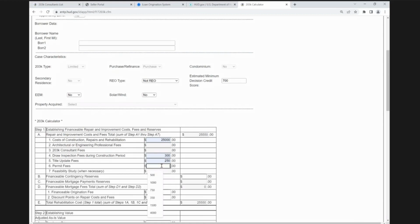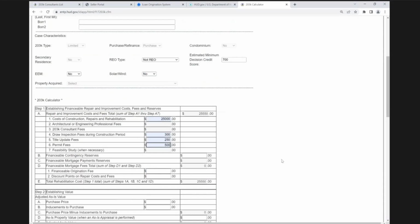And then the permit fees, check with your town. There's no chart to look at. Every town might charge something a little bit different. And the next step is the financeable contingency reserves. You should have a minimum of 10%, 15% if utilities are off, or if the consultant states that 15% is needed. So whatever the consultant says is pretty much his final word on that. But up front, you may not know, but you would have to ask, are utilities on or off?